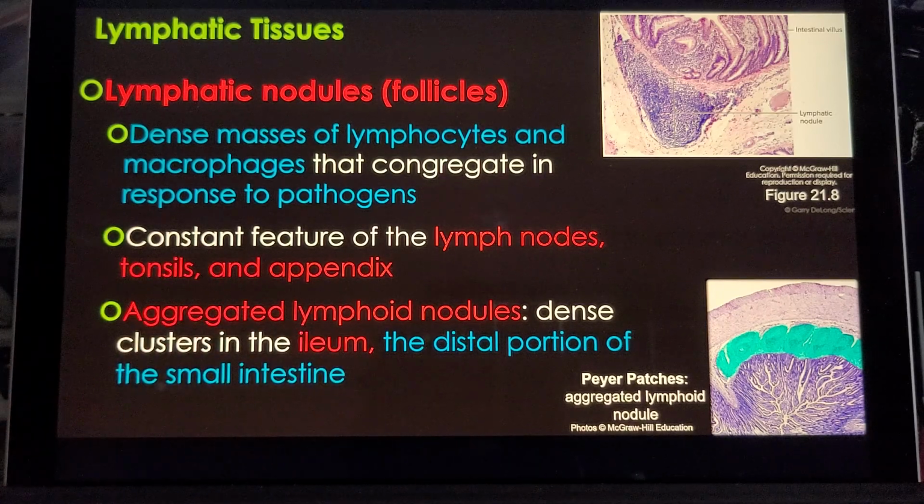Your appendix is that little dangly thing near the start of your large intestines. Other than having a bunch of white blood cells, that's all we know about what it does. It might have been some kind of evolutionary thing, and it used to be a bigger feature, but whatever. It's just this little dangly thing off the start of your large intestines, with a bunch of white blood cells there. Okay.